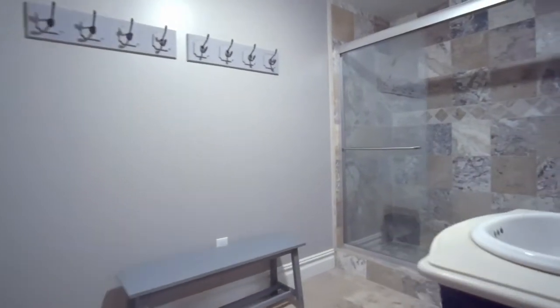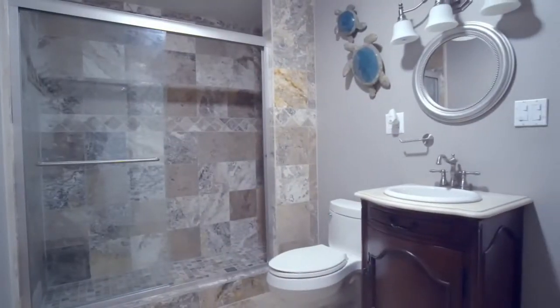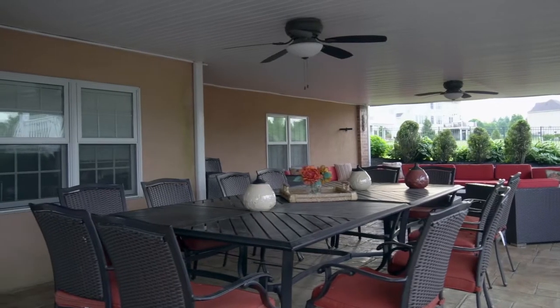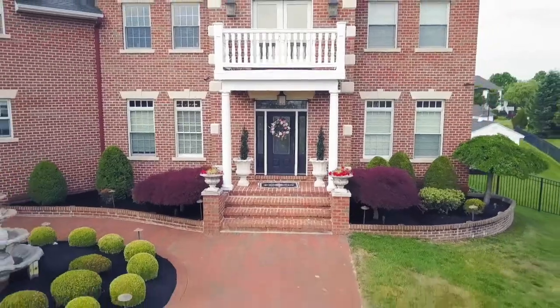Located in the highly acclaimed Harrison Township and Clearview Regional School Districts, only a 30-minute commute to Philadelphia, 5 minutes to the new Inspira Medical Center, and 6 minutes to Rowan University.